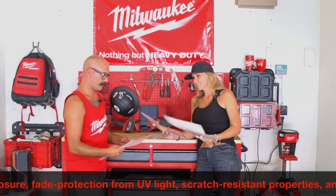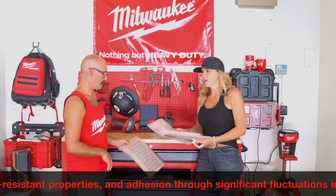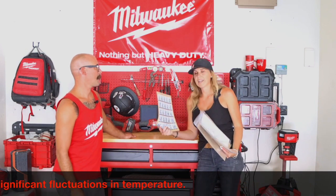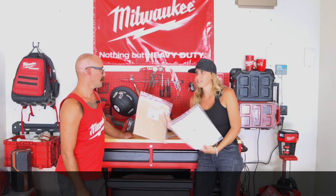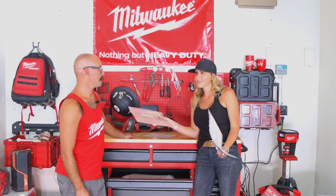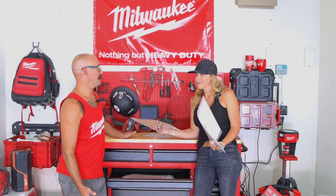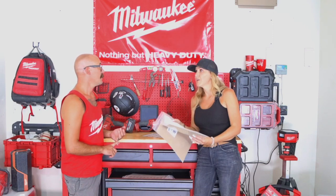So one thing I just noticed, this really shows how the team at Milwaukee is really thinking things through before they launch it. So if you guys can see here, I wrote the word plastic like a second grader on top of here, but if you actually look at the bags, it's labeled per surface. So why do you think there's different surface adhesives for these tags? Well, you have to, because the heat alone is going to take these things off. And we know heat, dog.